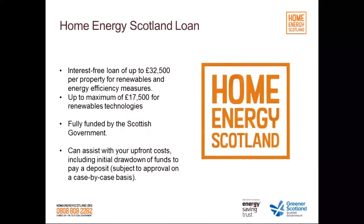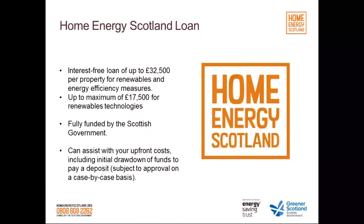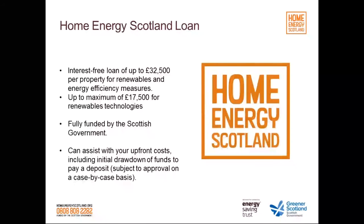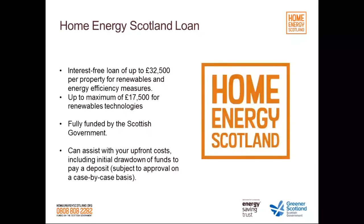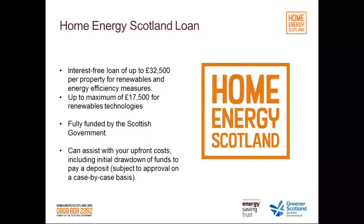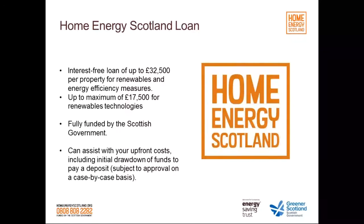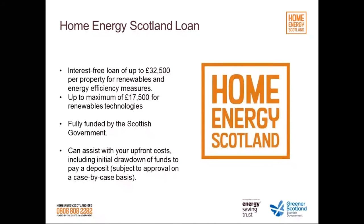So, onto the financial support that's available. Upfront support available to owner-occupiers in Scotland would be through the Home Energy Scotland loan. That's an interest-free loan. It's up to £35,500 in theory per property, and that's for renewables and energy efficiency.